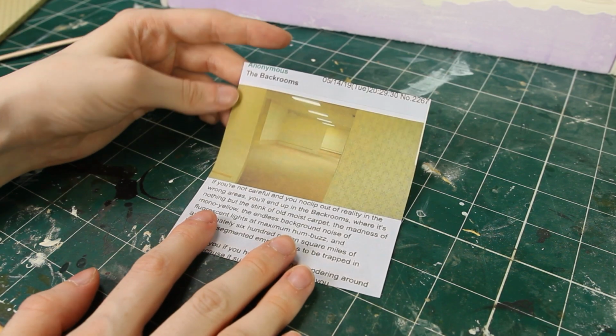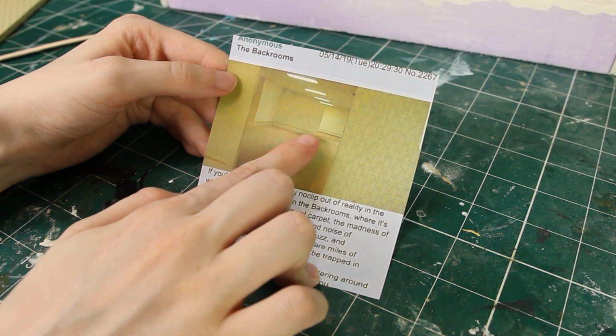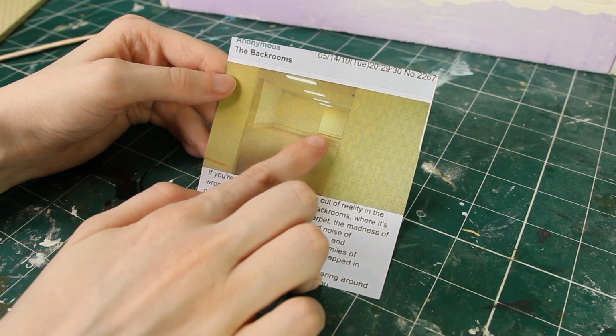In the original picture here, you can see these little strips at the bottom of the walls. They don't quite look like skirting boards because they're not really touching the ground. I'm not sure what these would be, but we're gonna make them.